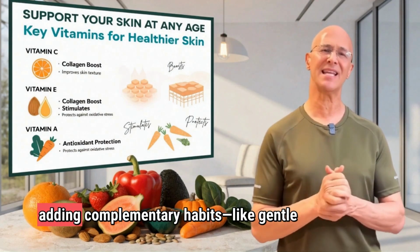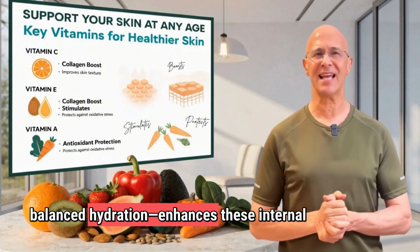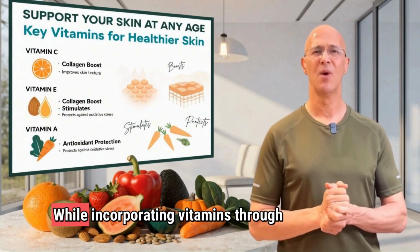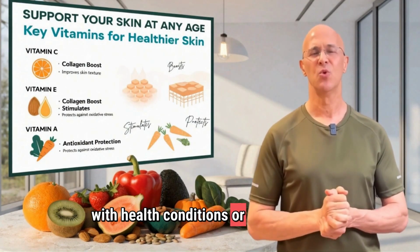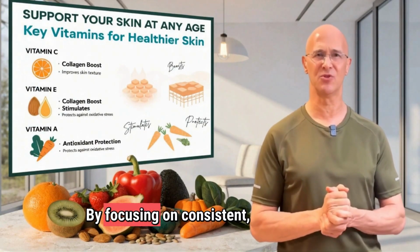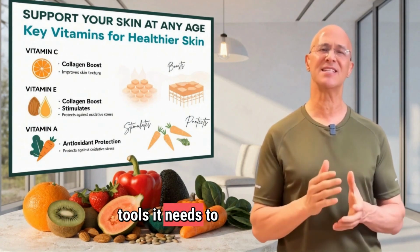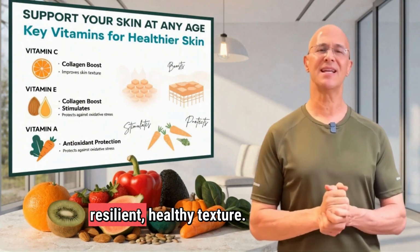Later, you'll see how adding complementary habits like gentle facial movement, mindfulness, and balanced hydration enhances these internal processes, creating a natural synergy that helps skin maintain its firmness, smoothness, and luminosity. While incorporating vitamins through food is generally safe for most people, those with health conditions or on medications should consult a qualified professional to ensure balanced intake. By focusing on consistent, integrated dietary habits and supporting lifestyle choices, older adults can provide their skin with the internal tools it needs to age more gracefully, reduce the appearance of fine lines, and maintain a resilient, healthy texture.